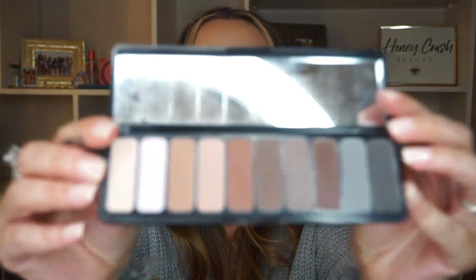Also, if $39 is just a little too much for you to spend on an eyeshadow palette, I have a few drugstore palettes, including this one. This is the e.l.f. palette. It is the Mad for Matte in the color Nude Mood. It looks just like this.